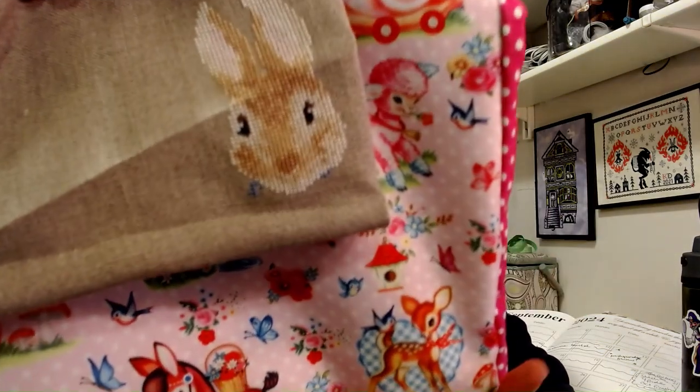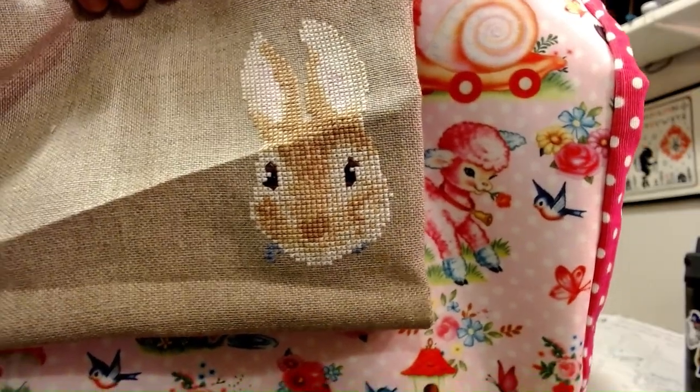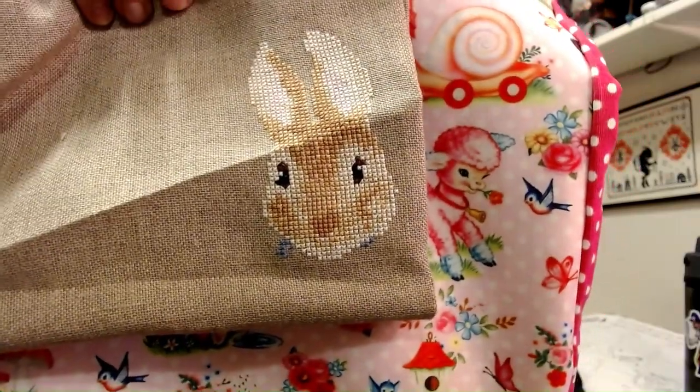You all love this. Why do I have washi tape just stuck to things? This is from the World of Cross Stitch. Oh, it's so wrinkled, but I don't iron anything. This is Peter Rabbit. There he is. I got his whole face done and his little eyes. I even backstitched his little eyes. I started his collar.